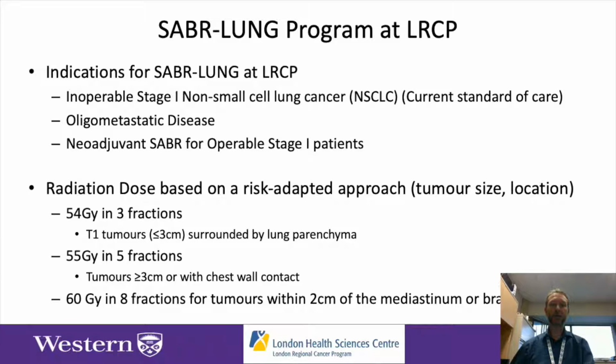Our radiation dose prescription at the LRCP is based on a risk-adaptive approach that's based on tumor size and location. For T1 tumors that are completely surrounded by lung parenchyma, we offer 54 gray in 3 fractions treated every other day. For tumors that are more than 3 centimeters or that have chest wall contact, we treat 55 gray in 5 fractions treated every other day. And for those tumors that are within 2 centimeters of the mediastinum or brachial plexus, we offer 60 gray in 8 fractions treated every other day as well.